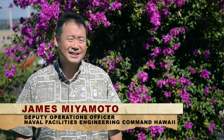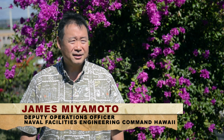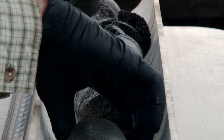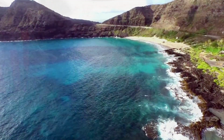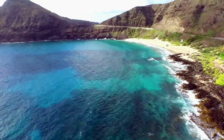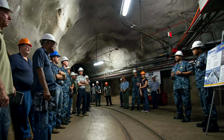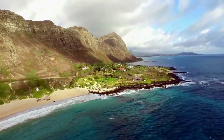We use the latest technology and thorough testing to confirm that the decisions we make are sound and preserve our environment. The Navy fully understands the importance of being good stewards of the environment. Especially here in our beautiful state of Hawaii, it is our commitment. Partnering with state and federal regulators, as well as members of the local community, is key. Collaboration and transparency about the work we do at Red Hill and the actions we take to protect the natural resources in the area is always a priority.